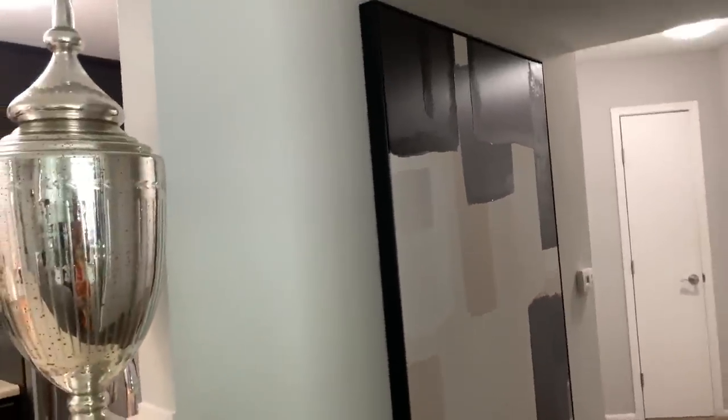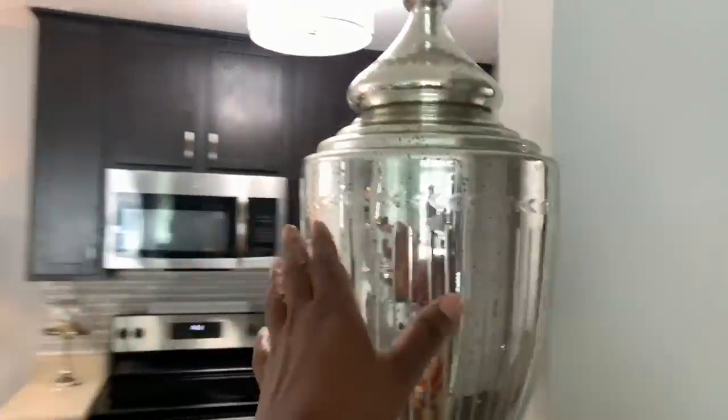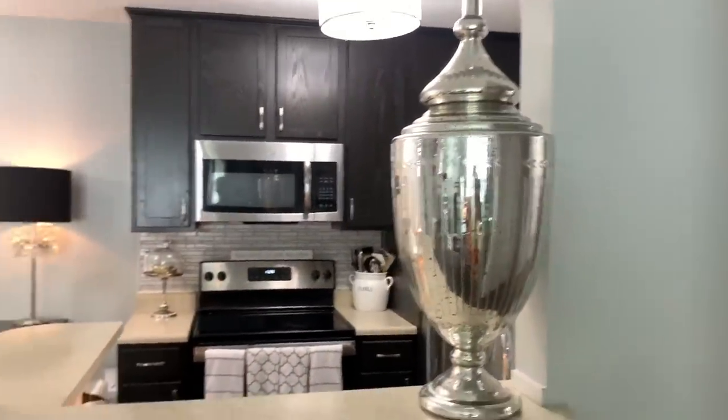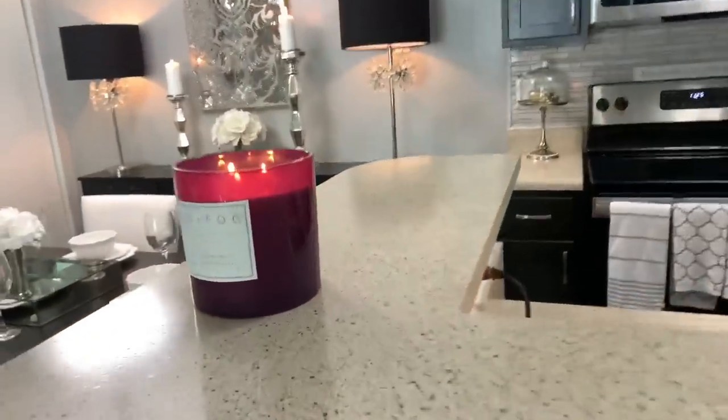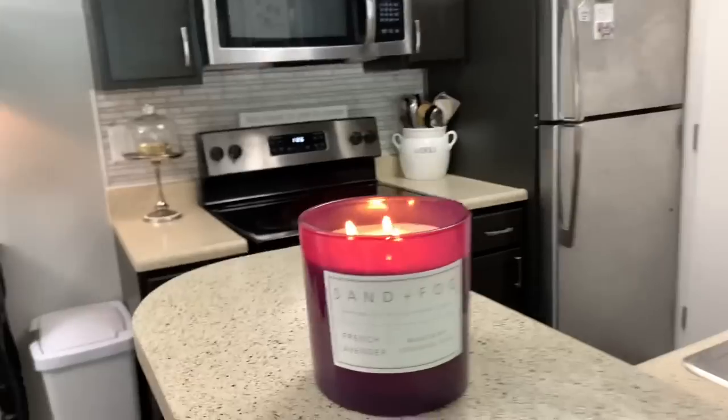But I'm going to put that on maybe Facebook Marketplace or something and sell it so I can get something new. And then this, I had this for some years. That came from Ashley's Furniture. All right, I just bought this candle today. Let me move it over here. And that's what that is.